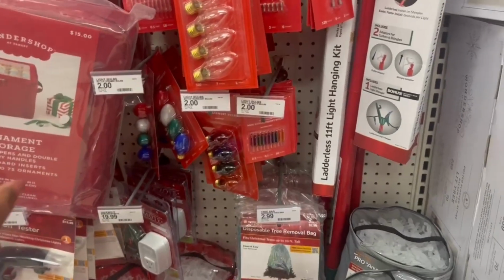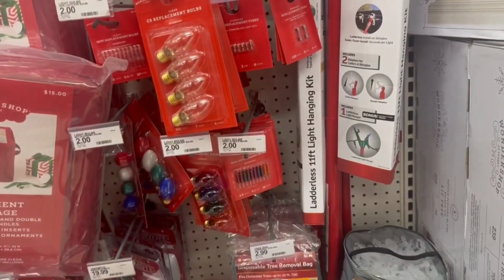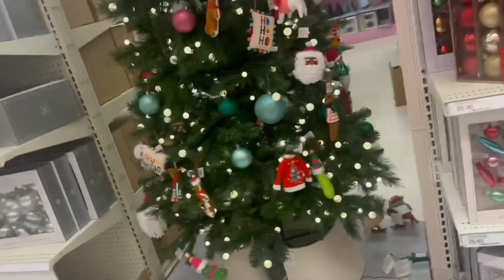Okay, I need this ornament storage. Yes, you do, because you got so many ornaments. And we got two trees this year. So they got a tree bag, so I'm gonna have to get two of them, because we decorating both of them tonight. You know how I get down, baby. Who decorated that tree? They hate Christmas.